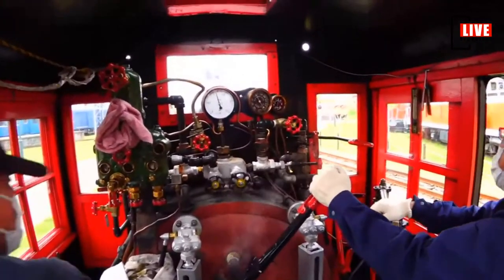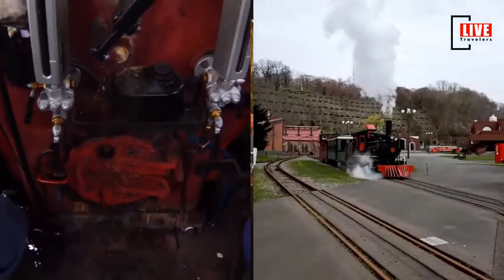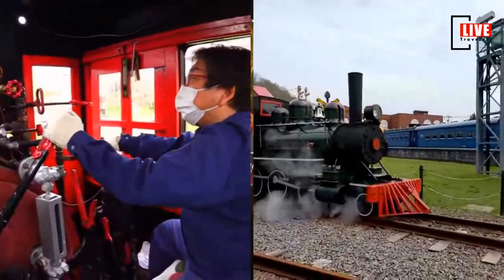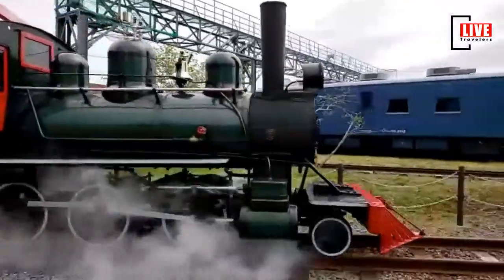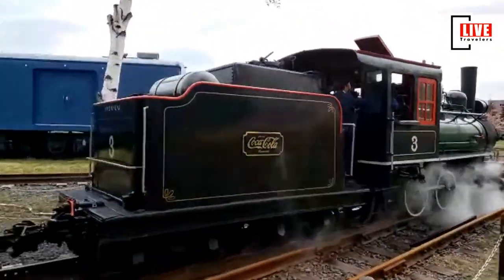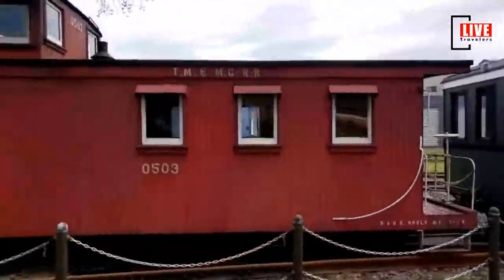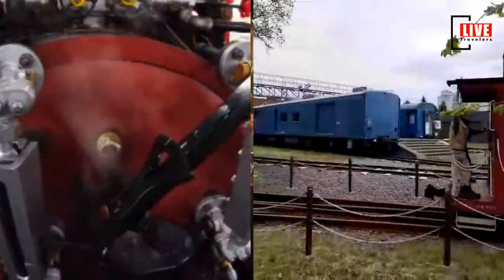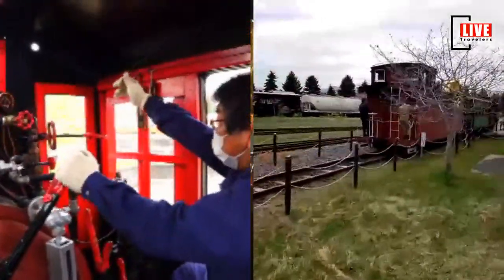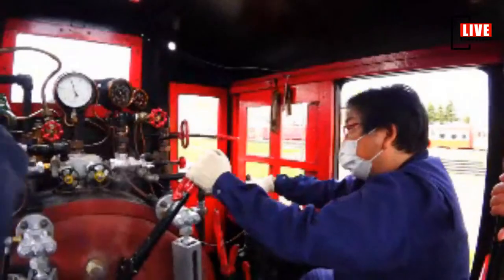So there is the burner down there. You can see the flame going on. And the man on the left is in charge of the boiler. The track is only 200 meters or 220 yards long. Well, steam is coming out, it's not leaking. Well, you can see from the outside. Exciting, isn't it?